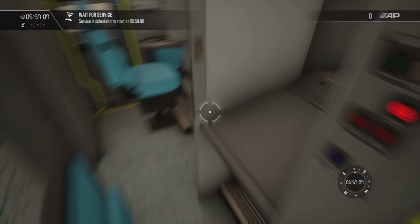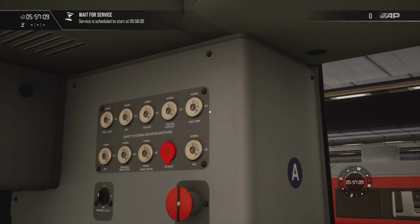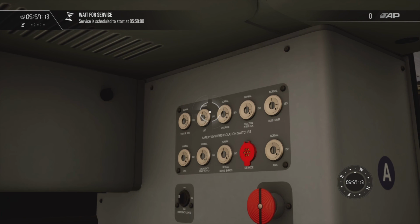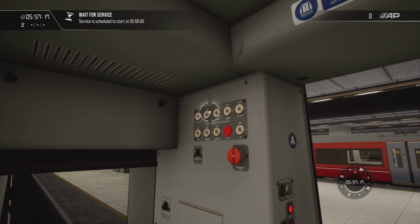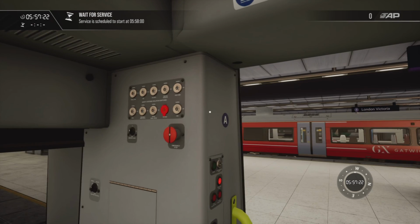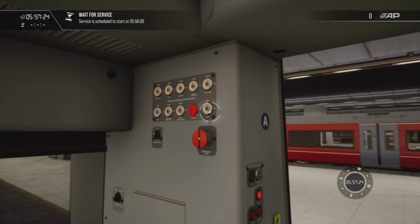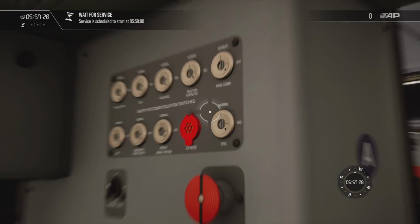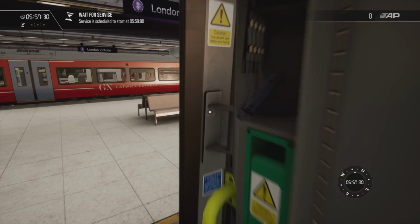Enter the cab, and the first thing you would do is turn the AWS, DSD and vigilance isolation switches into the vertical normal positions. However, I've already come in and done that because that is how you'd find them in real life. They would already be in the normal positions, but in Train Sim World, by default, they're in the horizontal isolated positions, so just keep that in mind.